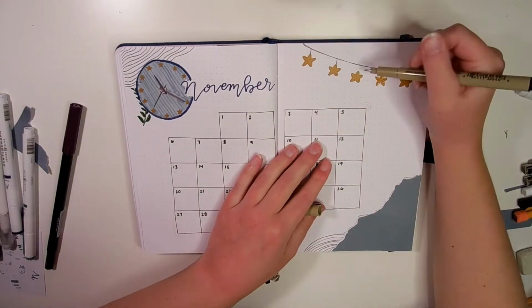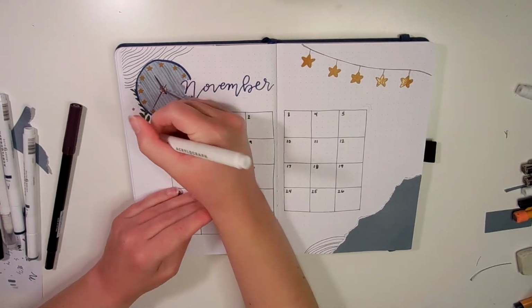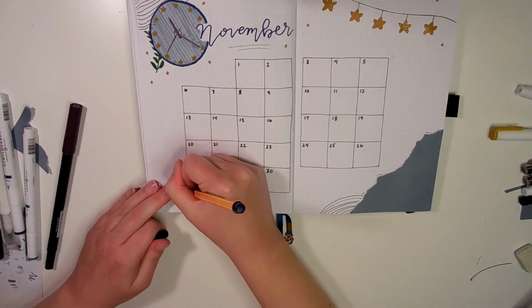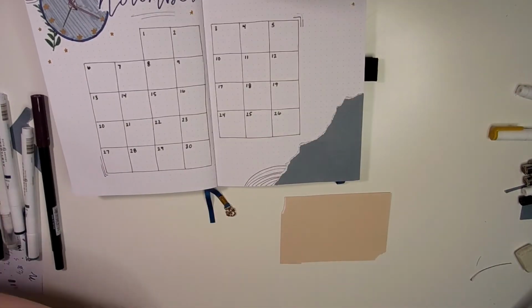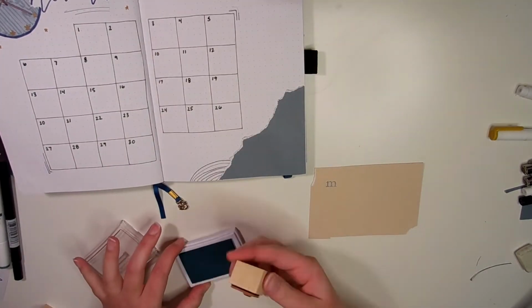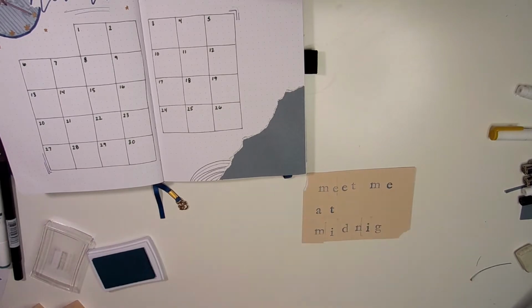And then on the bottom right, I decided to include a quote from the album, or just something that Taylor keeps saying when talking about the album, "Meet me at midnight." I believe that was in the post that she made when she announced the album, and I just really think that was quite cool and thought it would be a fun thing to include.